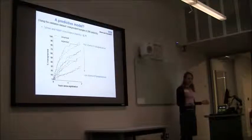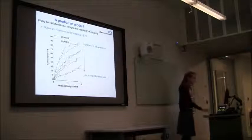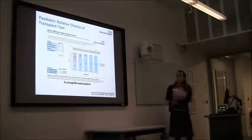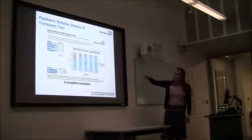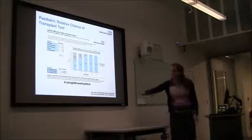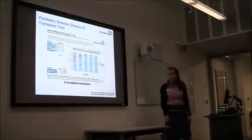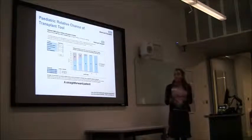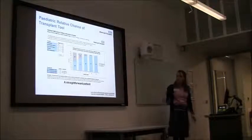So we did all this analysis, and how do you make this complex analysis accessible to clinicians? What we did was come up with this tool, the Paediatric Relative Transplant tool. It's designed in Excel, and basically the clinician puts in the patient factors over on the left up here, and then the graph appears, and it shows the proportion of patients of that patient type and how many are likely to be transplanted within certain time periods.